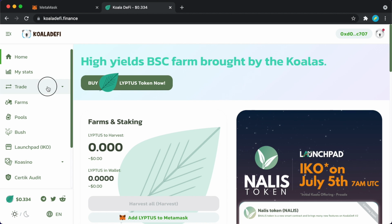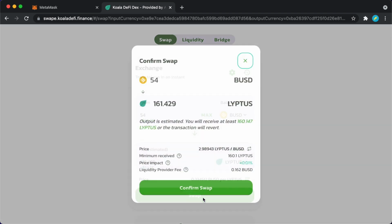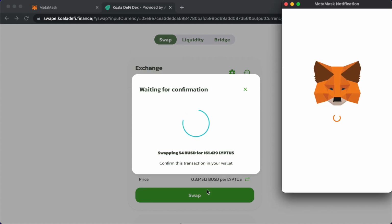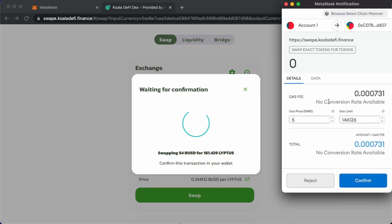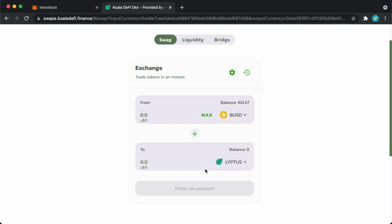To do this, click on the Trade button, then go to Exchange. After you've approved your contract, you're ready to get your hands on some Liptis. Just type in the desired amount and click Swap. This is the confirmation window. You can go ahead and click Confirm, and the transaction is submitted to the BSC blockchain. Within a few seconds, you should have your hands on some Liptis.